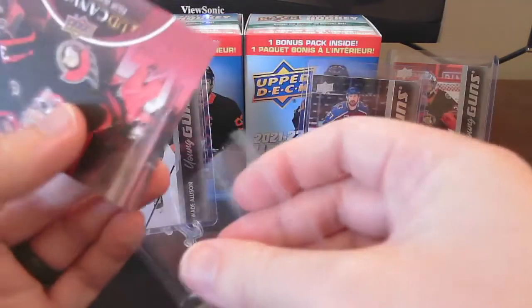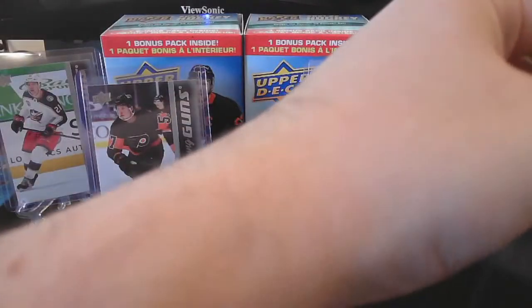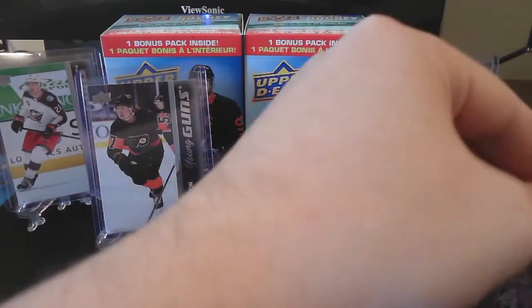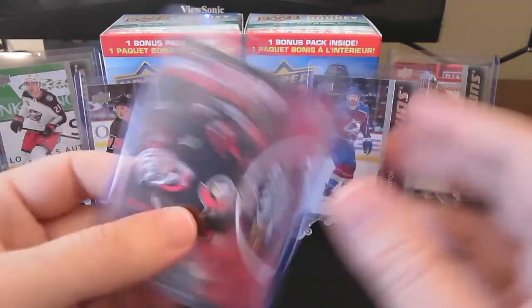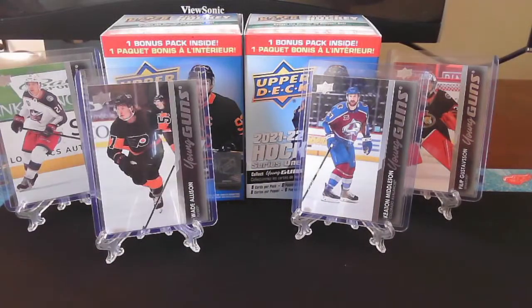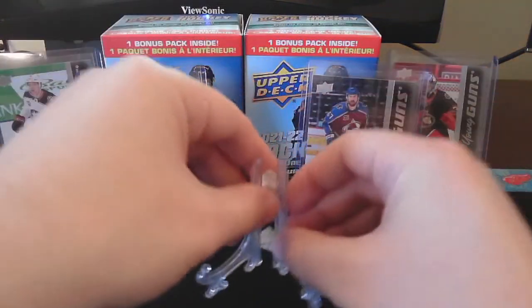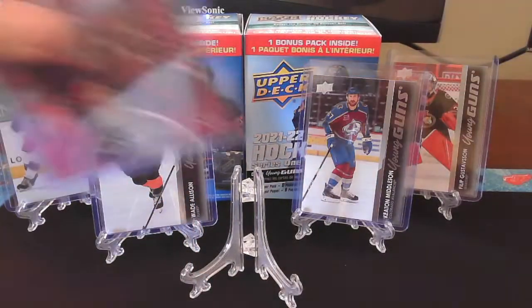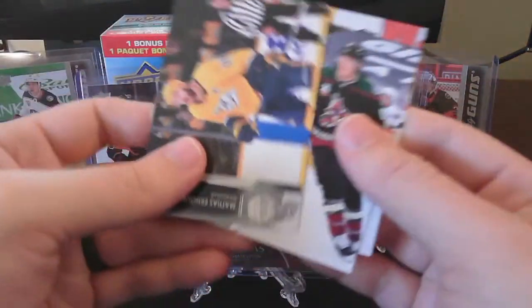Upper Deck heard me talking crap about their Upper Deck blaster boxes, and they felt that. Well, here's 2 boxes for you. What do you think now? That's pretty awesome. So we end up with the UD Canvas Young Guns card. Maybe I'll need to grab more of these blasters now. That's pretty funny. Let's see if I can grab another little display piece here, and then we're pretty much going to end off the video at this point. So we get a surprise here at the end. It's like I had planned it all along, with a UD Canvas of Philip Gustafsson. So rest is base there. And that does it.